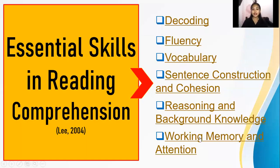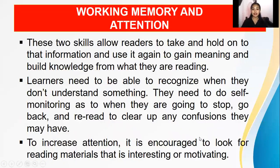And the last one is working memory and attention. These two skills allow readers to take and hold on to the information and use it again to gain meaning and build knowledge from what they are reading. So that the information that they gain would help them analyze or interpret the next few readings that they would have.